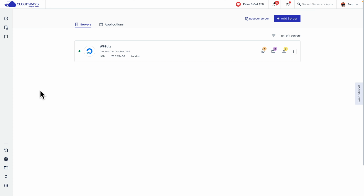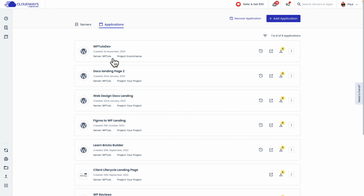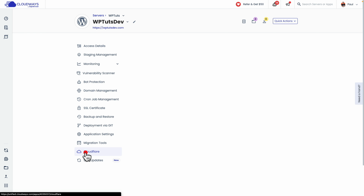But there's an easier way if you're a Cloudways customer. We can do it directly inside our own account and access this from as little as $5 per month. So let's take a look at how we do that. The first thing you'll need to do is log into your Cloudways account, come to the server that you want to attach this to, and then open up your applications, find the application that you want and open it up to get the settings, and then come down to the option for Cloudflare on the left-hand side.